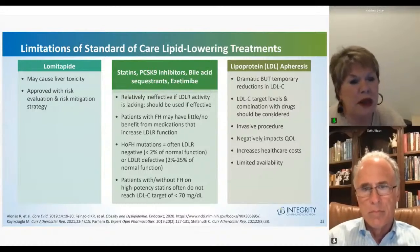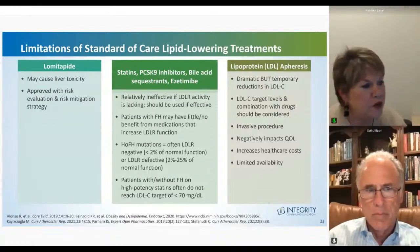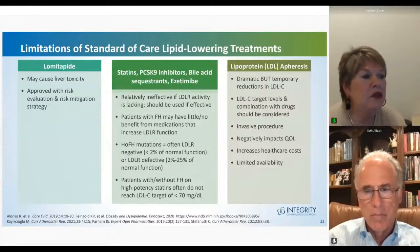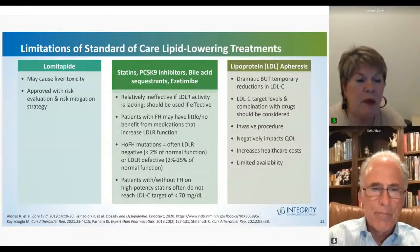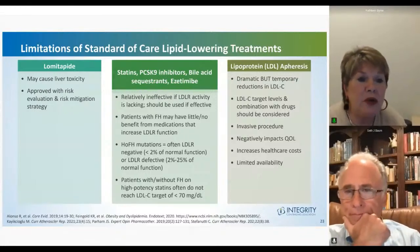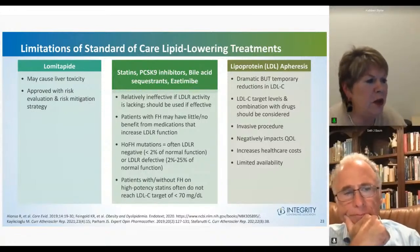And there's a REMS, it requires REMS. So providers have to take a course with it. So a lot of patients really do not adhere to the therapy. And so that can be problematic. But if you have someone who's really very motivated, you can get good results with lomitapide.